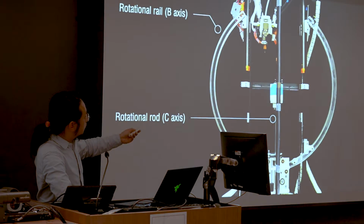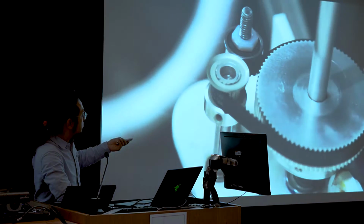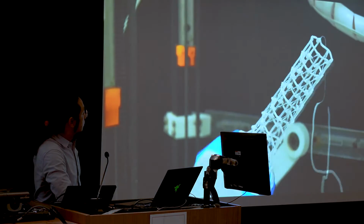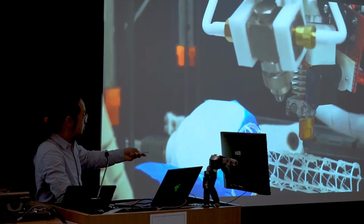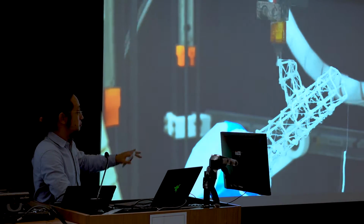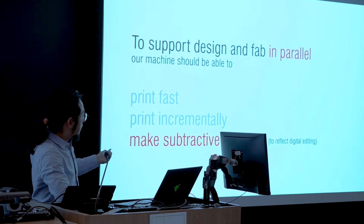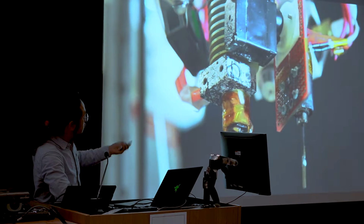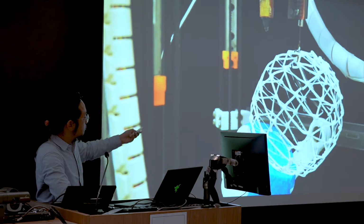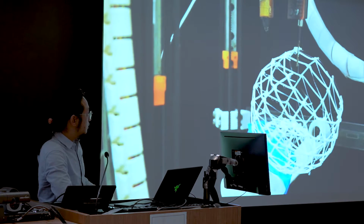So the way we do that is we build our own 3D printer with 5 degrees of freedom, so you can see the printing platform can rotate and pitch. And this allows you to, for example, print something from the side. This is something you definitely cannot do with traditional 3D printers because you just cannot reach from the side. And finally, we have this retractable cutting blade, and you can see why we need that, right? You design something, you want to make modifications. This comes in handy.